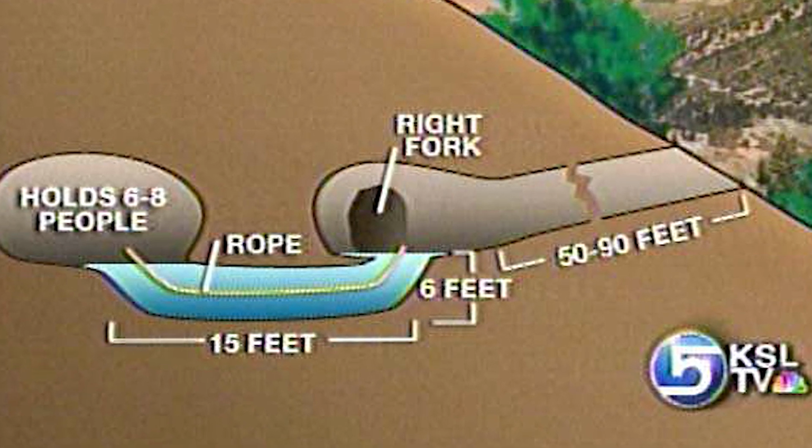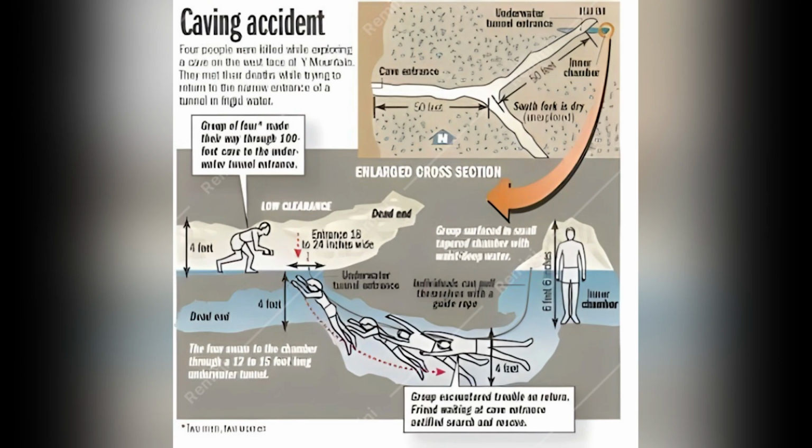Rescuers found the rope intact. Police said the men were only dressed in shorts and sandals, and the women wore shorts, shirts, and tennis shoes. Two flashlights, apparently the only equipment the group brought with them, were found in the water, one floating and one submerged. Lit and unlit candles were scattered around the cave to provide lighting.